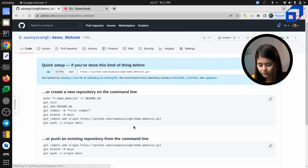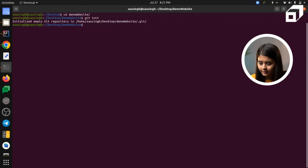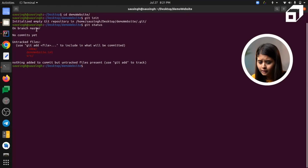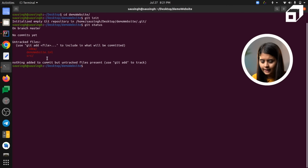So this repository is created on GitHub, right? The next step is, in our local machine, we will tell it to initialize a Git repository. For that, the simple command is git init. You can see it says initialized empty Git repository, so a .git folder will be added in your project. If you do git status, right now you have these files in there, and these are untracked, I mean, these are not added.